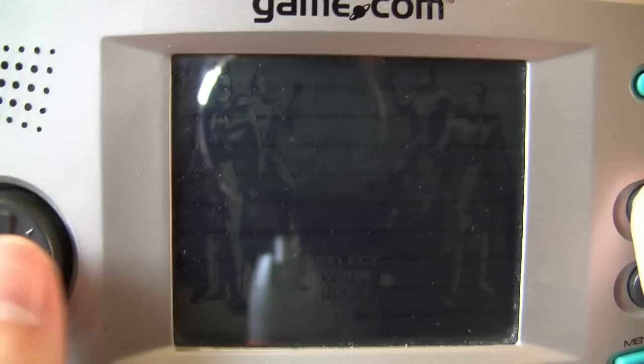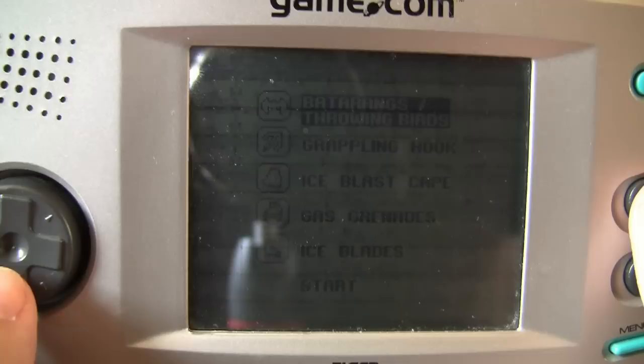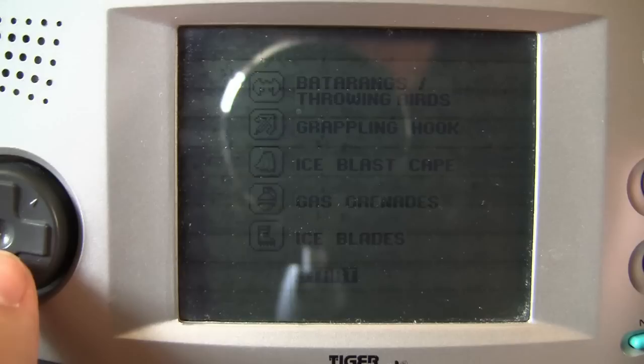Right, so we've got Batman that side. Or Robin. Who do we want, Batman or Robin? We don't want Robin. Nobody wants Robin. Robin's rubbish. Let's have Batman. Oh, wow, I get to choose some equipment. Batarang stroke throwing birds. You see, this is why Robin is rubbish. Batman gets batarangs, Robin gets throwing birds. Grappling hook, ice blast cape. What? Gas grenades and ice blades. For all your Torville and Dean memories.